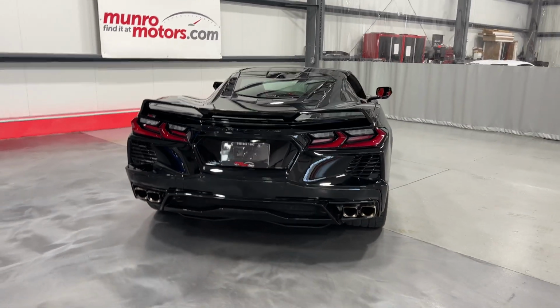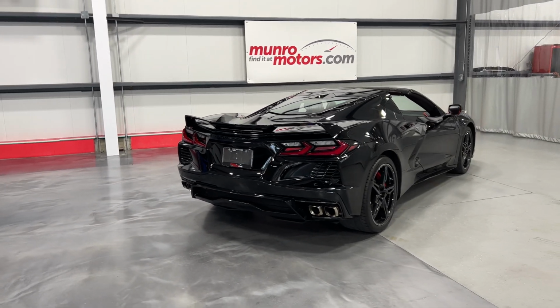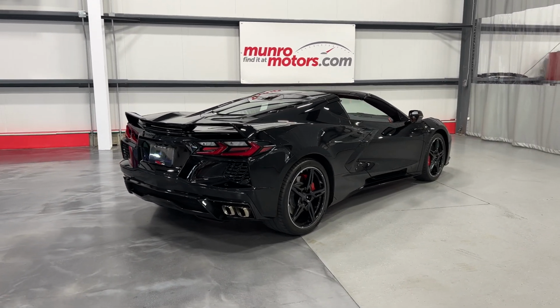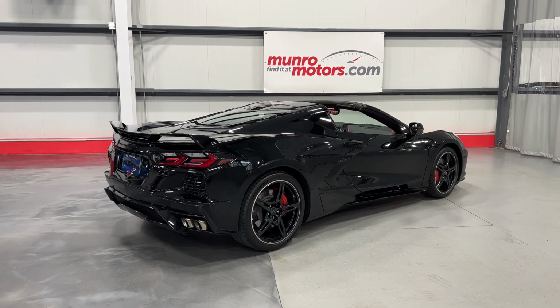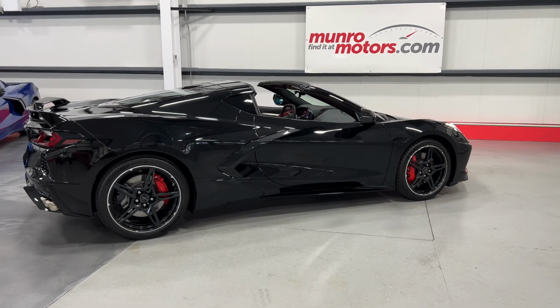Okay, this is a 2020 Corvette Stingray C8 2LT Z51 Performance Package in black with a red adrenaline interior. This is here and available at munromotors.com. Come down and have a look at this one for yourself.